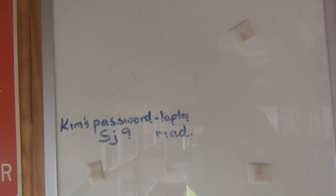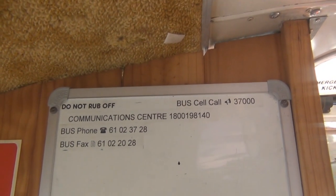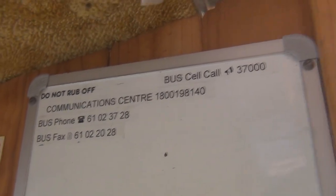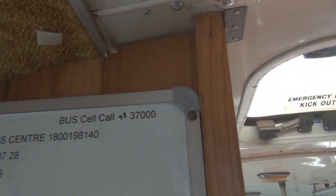Hey Kim, we know the password for your laptop. SJ9MAD. Maybe he was a bit crazy. Some old numbers there. Not sure. Or maybe they were satellite phone numbers, something like that. Not sure at all.